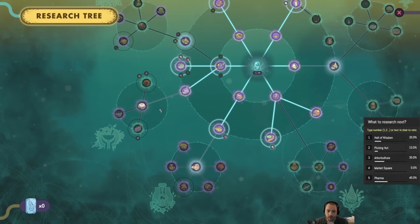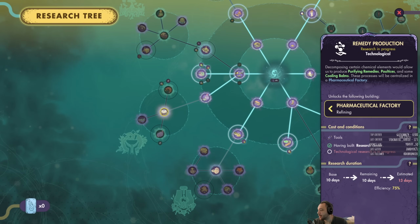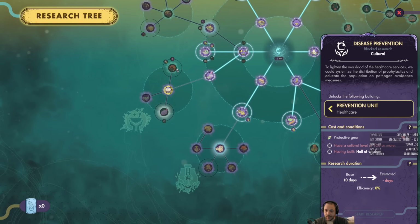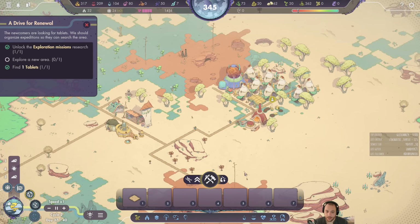So it looks like you guys want Pharmacological Factory. It's fine. And then that leads to this. Yeah, that leads to a bunch of options that I won't be able to unlock for a bit. So it doesn't fork out to anything extra.